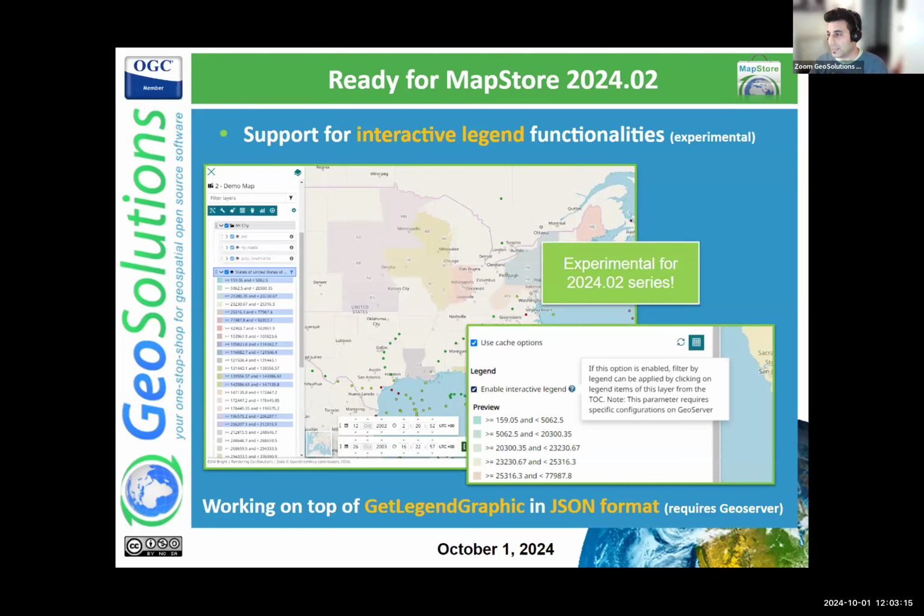Anyway, this is a really interesting enhancement we are still working on for improving it, probably for the next major release, which allows you to make the layer legend interactive. This is based, of course, on the GetLegendGraphic support in JSON format and requires GeoServer for this. So this is an important requirement to take into account.